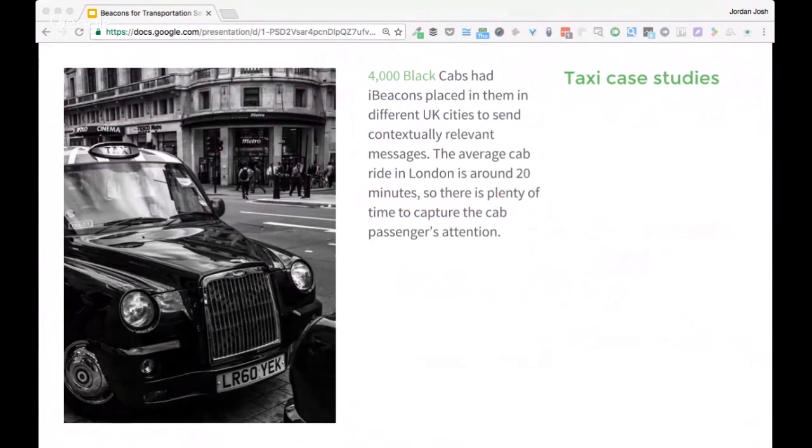Next up, taxi case studies. So yeah, taxis are a great place to put beacons too. This particular project in London, yeah, the average taxi ride in London is over 20 minutes. So it's a really great place to message someone that has the free time to check the message. They're probably bored, not really too much to do. So yeah, it's a solid place to reach people in cabs.